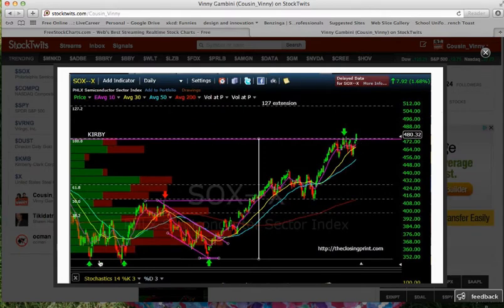The pivots where we had this triple bottom, we broke above this, and now the 127 extension is up here north of 510. The 2007 highs were 549, I believe, so those are within eyesight.